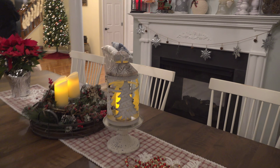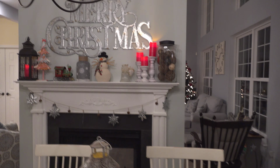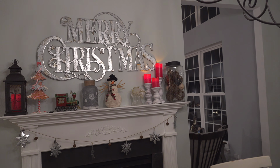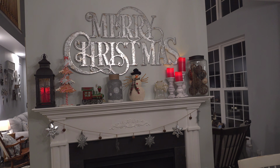All right, so here we are moving back toward the fireplace. That sign's new this year? The Merry Christmas sign is new. As soon as I saw it, I picked it up. I said, that's mine. I needed that. No idea where I was going to put it, but I needed it.